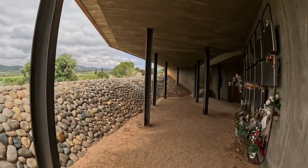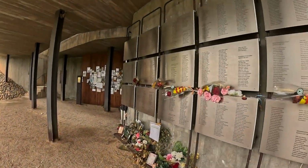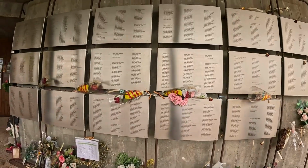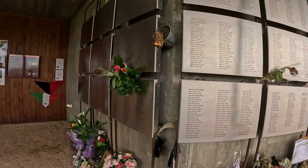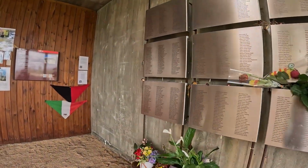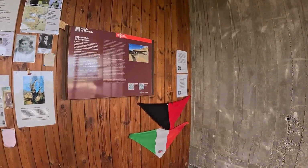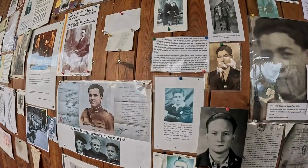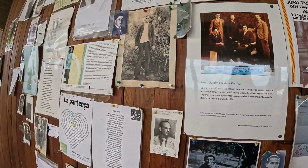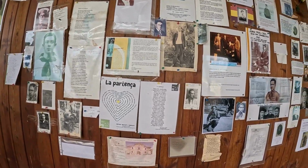So it's up here, zigzag staircase, and there's all the names on the war memorial here. Oh bless. This is just down the road from Corbera, and this is a wall of memories. It's a wall of memories. So sad.